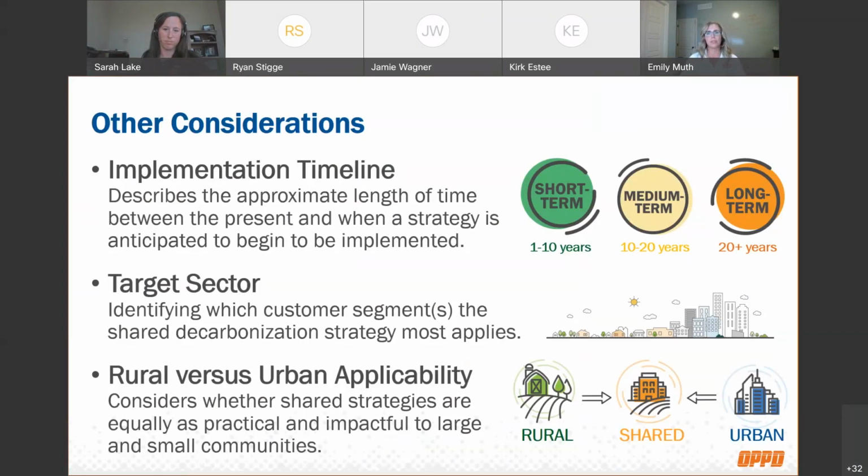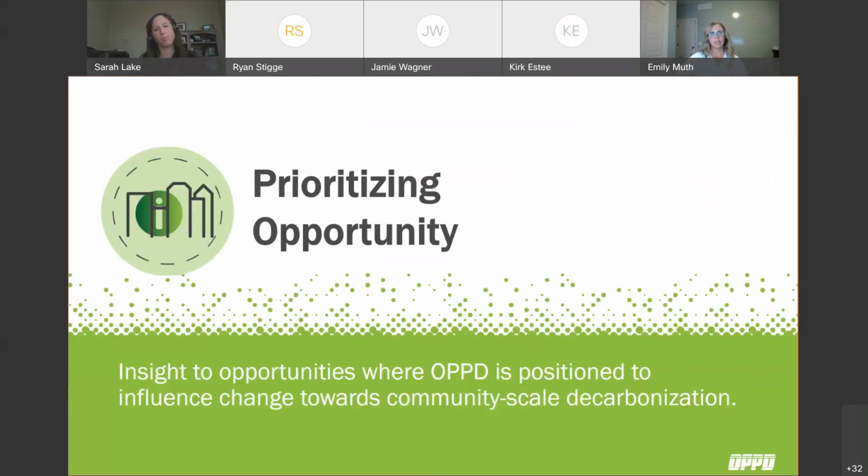And then rural versus urban applicability, right? We have a 13 county service territory. We can't just focus on a metro or can't just focus on the rural areas. So making sure that we have strategies that fit all of our customers. So this framework gave us some insight into potential opportunities where OPPD is positioned to influence change. And so we'll be further evaluating those, but let's dive into them a little bit, shall we?